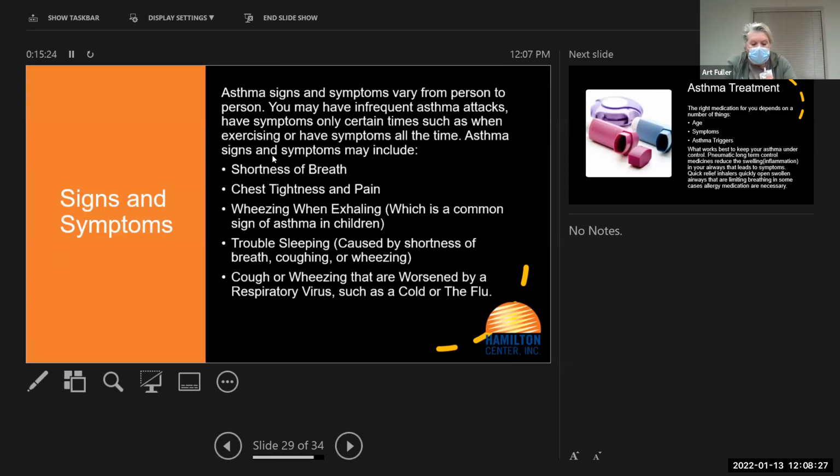Signs and symptoms of asthma may vary from person to person. You may have infrequent asthma attacks, have symptoms only certain times, such as when exercising, or have asthma symptoms all the time. Asthma signs and symptoms may include shortness of breath, chest tightness and pain, wheezing when exhaling, which is a common sign of asthma in children, trouble sleeping caused by shortness of breath, coughing or wheezing that is worsened by a respiratory virus, such as the cold, the flu, and COVID.